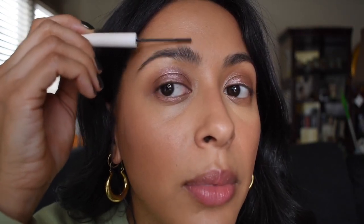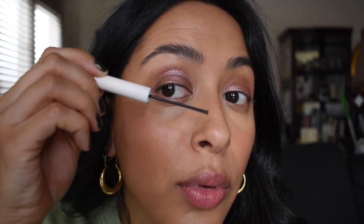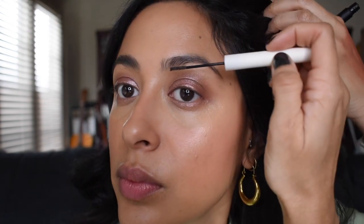And what is this called? My brows look so wonderful. And I really, really love the brush of this. It's so skinny, so it doesn't get messy.